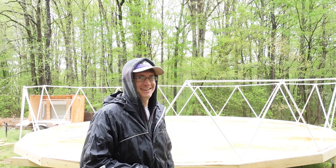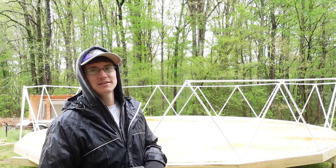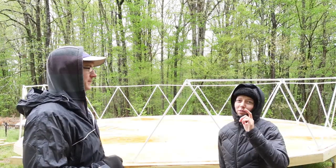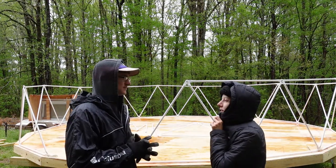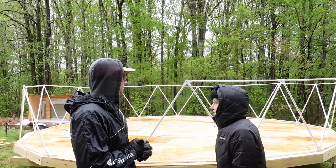Let's do it. It rained last night. It did rain. We had a tarp on it. Tarp leaked. Got some leaks, but it's all right. It'll be all right. It's also really cold. It was really hot yesterday, really cold today. Yeah. So hopefully we'll at least get the full frame on today. Got a ladder now. And we'll see what happens after that.